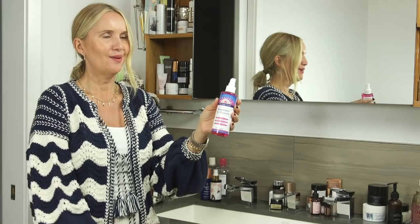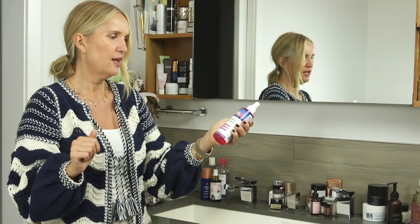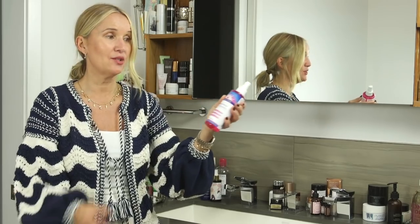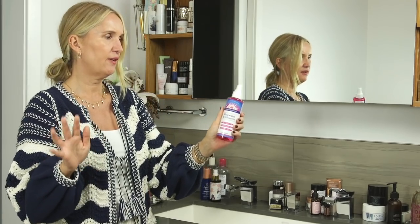And then I have my oldie but goodie and super affordable, my rose water mister right here, which I buy at Whole Foods, and it's maybe $10 or maybe $15, I'm not sure, but it's great. I use this on my face. I even put it into my hair sometimes. It smells amazing and it doesn't have any alcohol in it. So this is a great face mister.